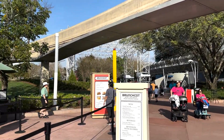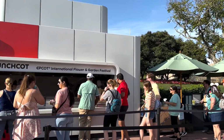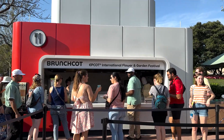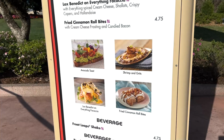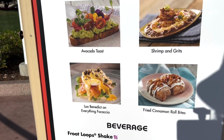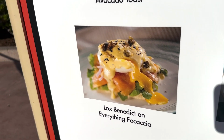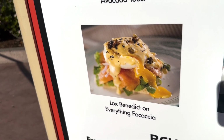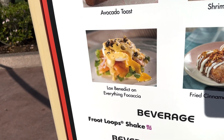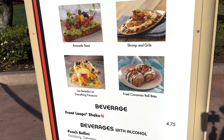After the Odyssey building, we have across from Test Track, Brunchcot. This is the same booth from last year, except it has a very cool new name. There is a new menu item this year. It is the Lox Benedict on everything focaccia, which, let me tell you something, this is my Sunday breakfast right there. I mean, it's normally not a Benedict, but lox, everything bagel. I'm from New York. That's my favorite. So I definitely want to give that a try.